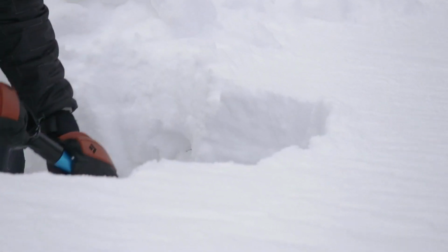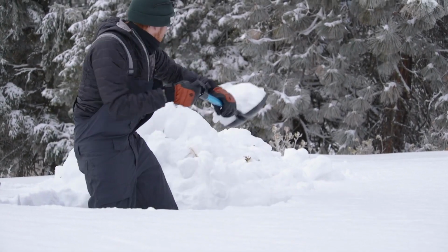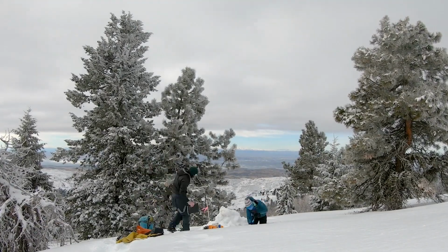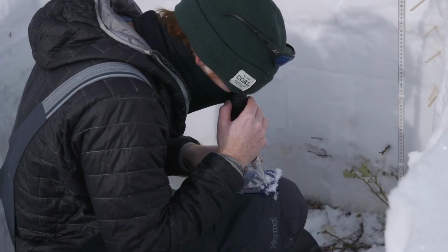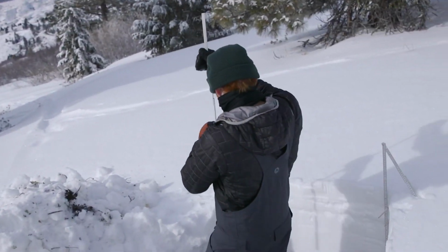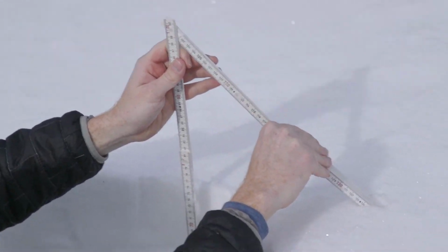We are digging a snow pit, and we dig one in the open and one in the forest. And within the snow pit, we measure the different layers of the snowpack. And then in each layer, we look at the snow crystal types, as well as the size of the snow crystals. And then we measure the density of the snow and measure the liquid water content. So we're looking at how much water is in the snowpack.